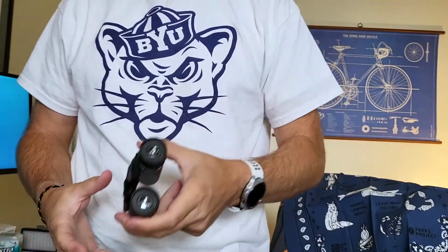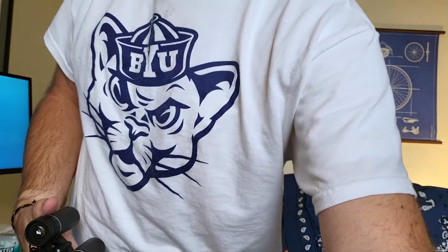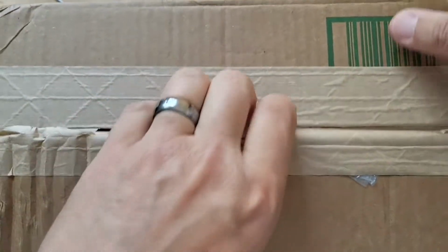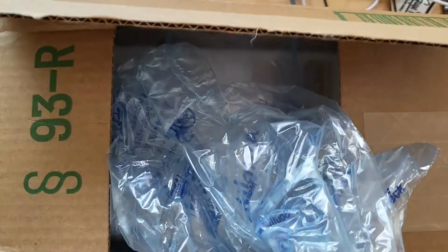And that's it. So we got the compass, the binoculars, the bandana, and the snack. Four things for $30. So was that a good deal? I'll let you know over the weeks to come to see how these have aged. Next box. Big box. Biggest one for last. Nothing like unboxing something for your pet, right?